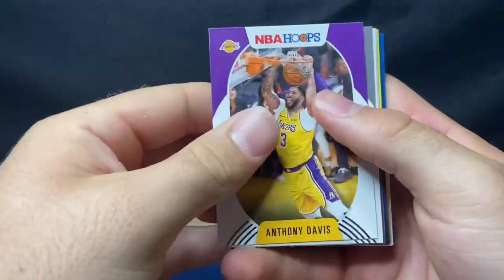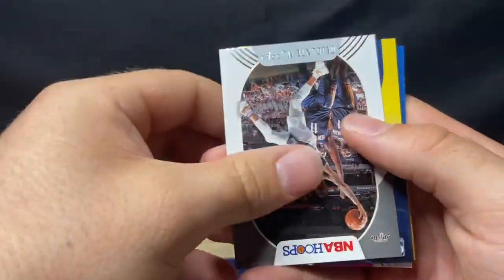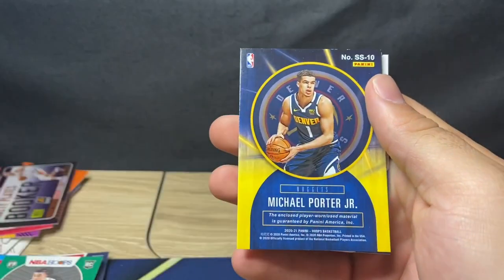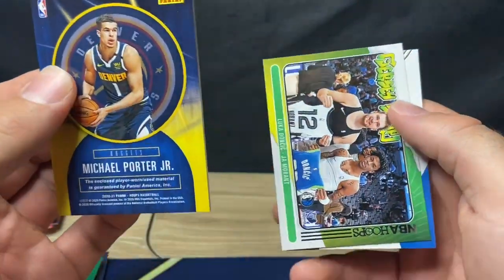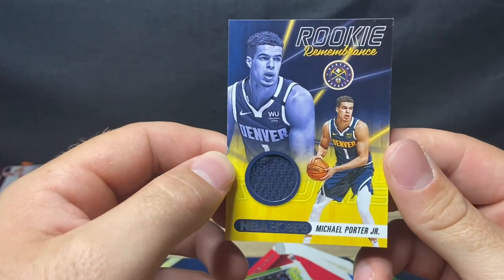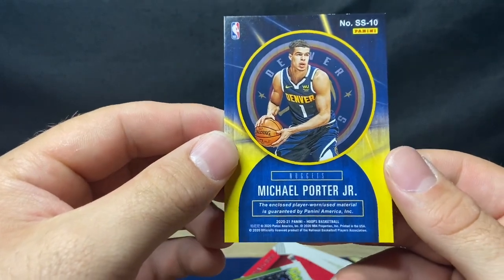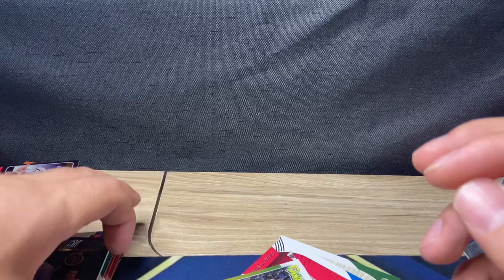Got a thicker card. We're looking here. It's Pacers, it looks like. I don't know who the rookie is. Oh, Michael Porter Jr., never mind. For Denver. That's cool. Cool card. Is it game worn or player worn? Nope. Panini's kind of going away from that, it seems like.